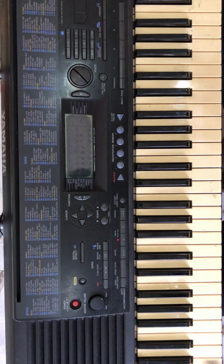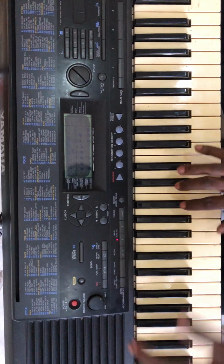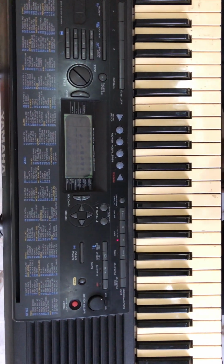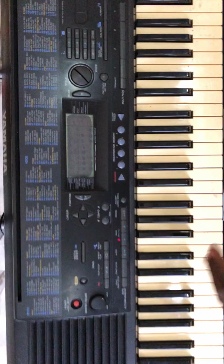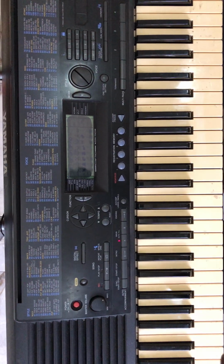So in the advanced master's class, we're going to be dealing with the seventh chord. You'll be learning things in the advanced ways: the seventh chord, the 13th chord, the minor 9, the major 7th, different kinds of chords.